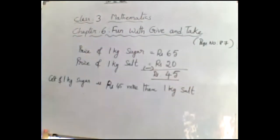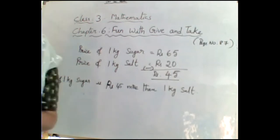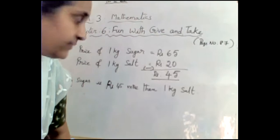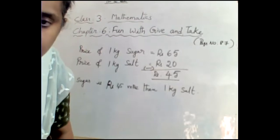In some places sugar cost will be less, not as much as 65. It might be between 40 and 50 in some places, according to the company. I just downloaded the picture from the net, so that's why it costs 65. It is given there. Now let us see the next question.